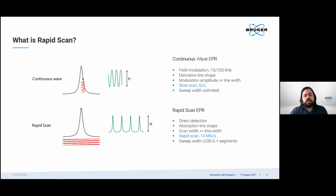Okay, so what is rapid scan? Here you can see a schematic description of rapid scan and a comparison to CW EPR. In CW EPR, the modulation width is typically small in comparison to the EPR line width. And what you do is that every magnetic field point is modulated with a frequency of typically 100 kilohertz. So this is the lock-in detection. And as a consequence, you observe your signal in a derivative line shape.